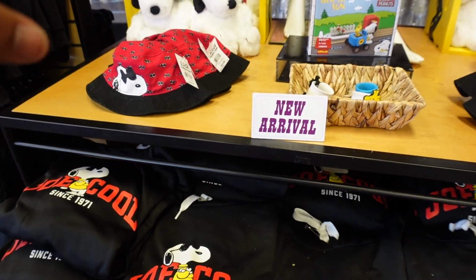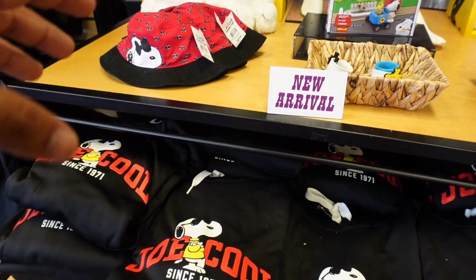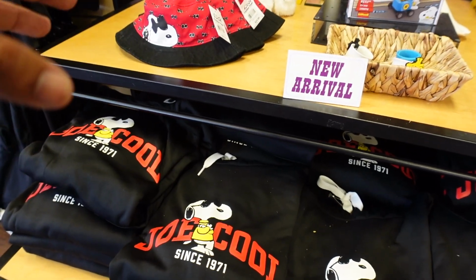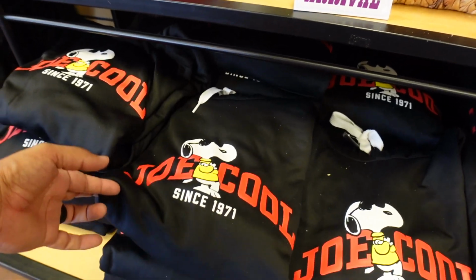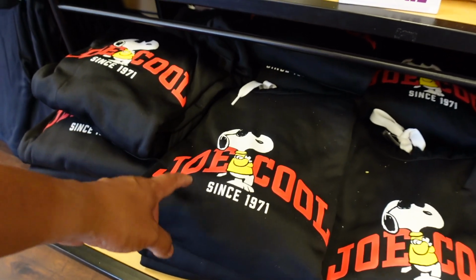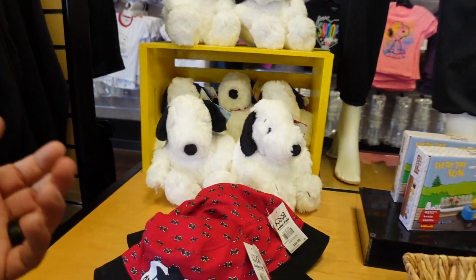There's one thing that my dad actually liked was Snoopy, but in Joe Cool format. He used to have a ton of dad jokes as far as Joe Cool. Every single chance he could get, he would always have a Joe Cool joke for all of us. But look at that, they have some. Look at that, it's so cool.